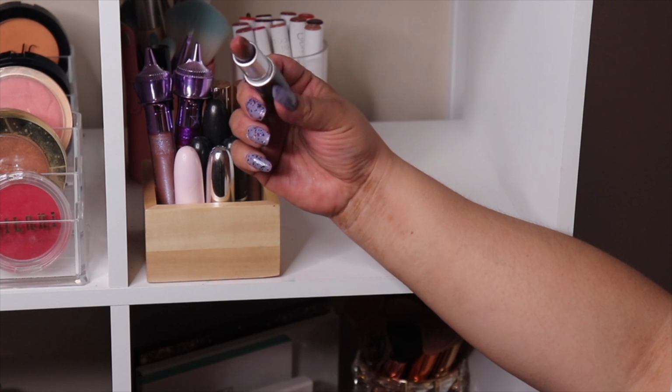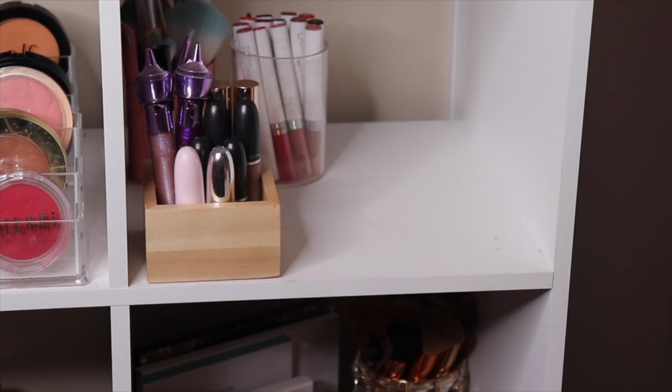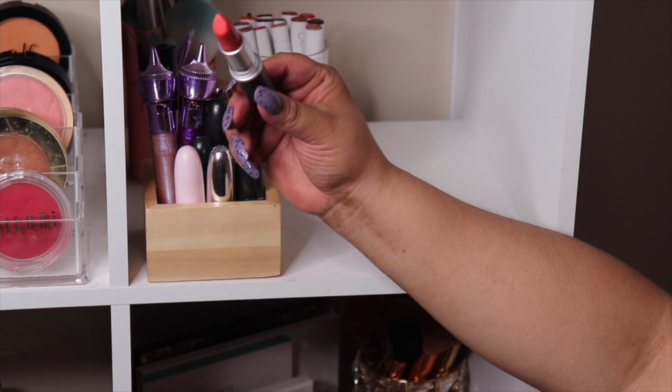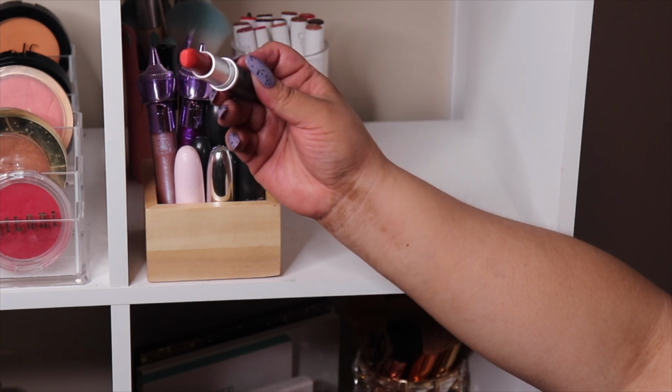I love my MAC lipsticks. They're just so comfortable and easy to wear all day, so I like that one. This is another one. This one's the Tropic Tonic, and this one's a matte finish, but it's still very pretty. This one's more of a summer color. Definitely will be wearing this one in the summer. That's so pretty. Look at it. That red orange kind of color.